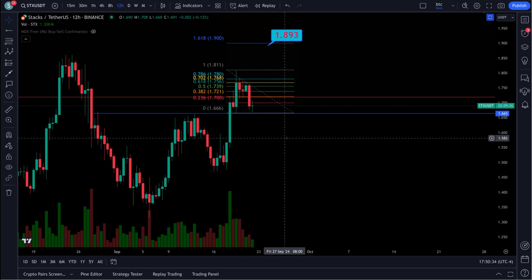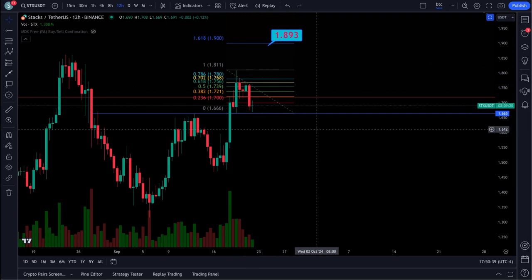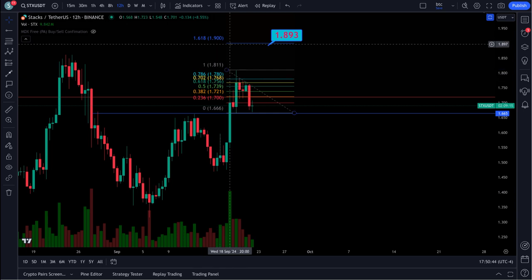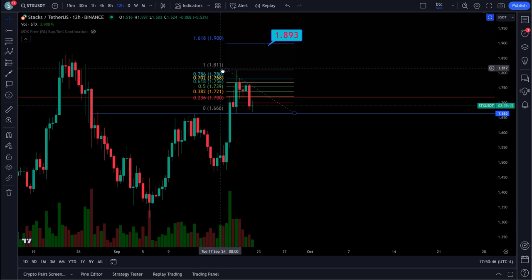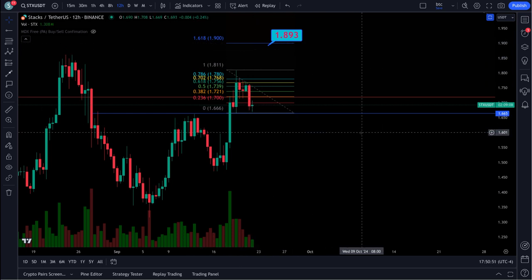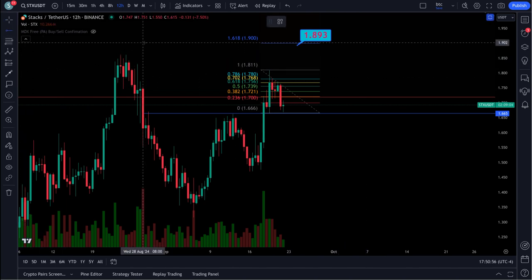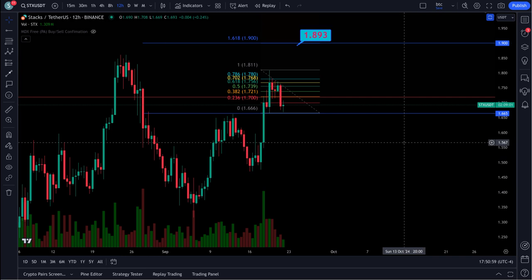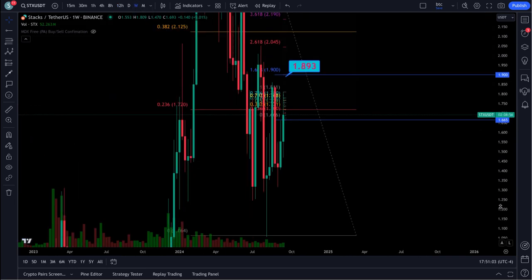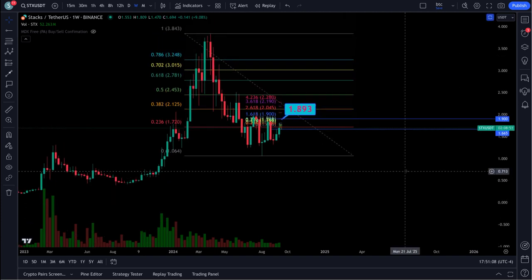All right, so as long as $1.66.5 holds, then this thing should push to the upside. I'll be watching for $1.75, $1.76, and if it breaks that $1.18 level, we're looking to head up to $1.90, which is awesome. That's your 1618 up at this level up here. Now if we zoom out, let's head out on a weekly and take a look at this thing. Yeah, you got a long ways to go for retracement levels.